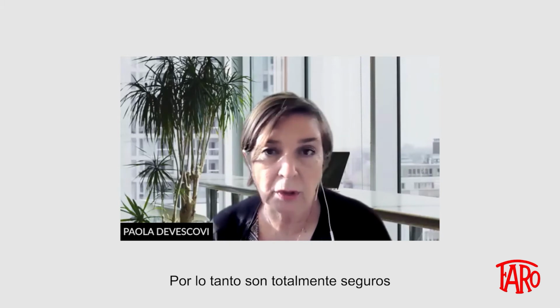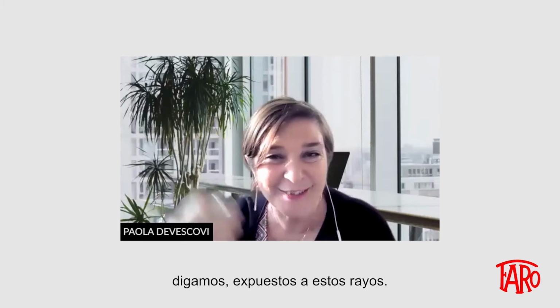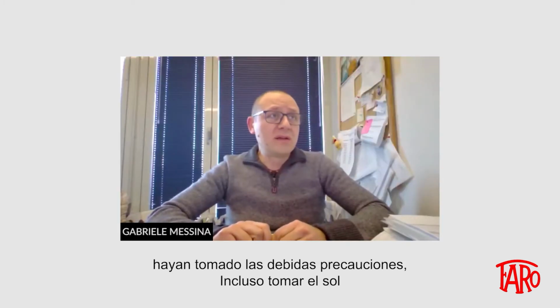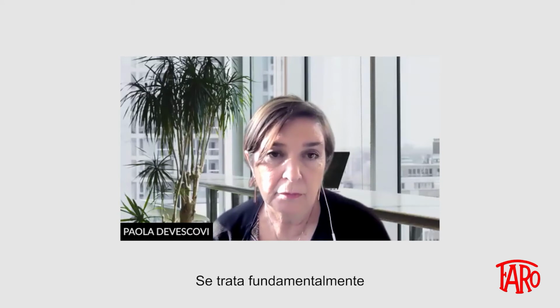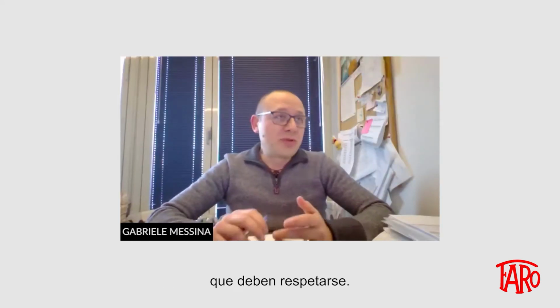Therefore, they are absolutely safe for the professionals who work under these rays. They are safe provided that certain precautions are taken. Even being intensely exposed to sunlight is something that is harmful to your health. There are a number of rules, also in the case of near UVA rays, one needs to abide by.